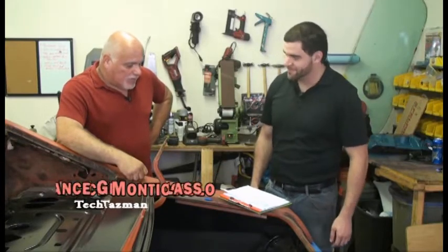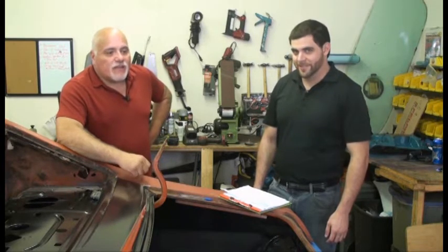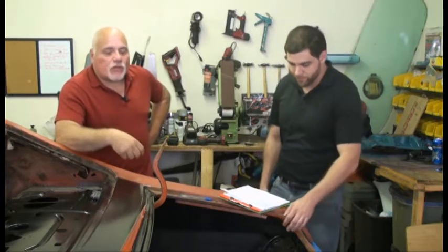We've got a new tech coming on board, Mr. Lance Glass. What Lance is going to be doing for us is researching a lot of these cars and telling you a lot of the features they had, a lot about the original look of the car, and the original equipment that came with the car. The good thing is, if you guys have any questions, we're going to put a website and an email address on the bottom later on, and you'll be able to email them directly and find out about that. How you doing, Mr. Lance?